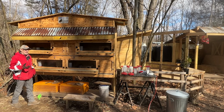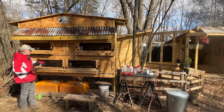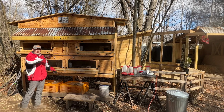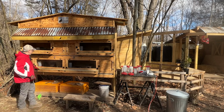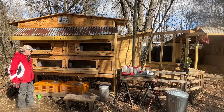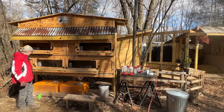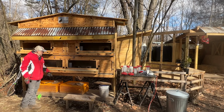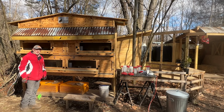I've been getting 7 eggs a day. I have 3 hens here and 4 hens here, so I'm getting an egg a day. But I have been using supplemental lighting. I put Christmas lights across here and across here, and they've been laying every day for me. In the last couple days they've slowed down a little bit, so I think I'm going to just take the light off, leave them in their natural state, and they can stop laying for a while until spring and make sure they get nice and healthy again.